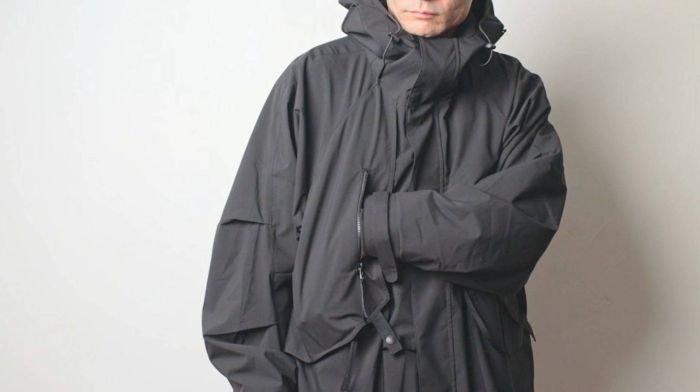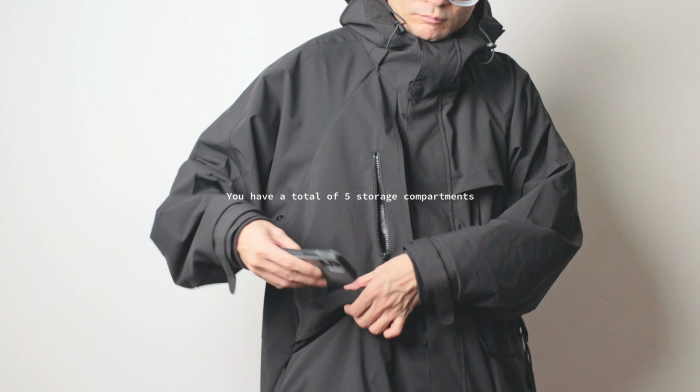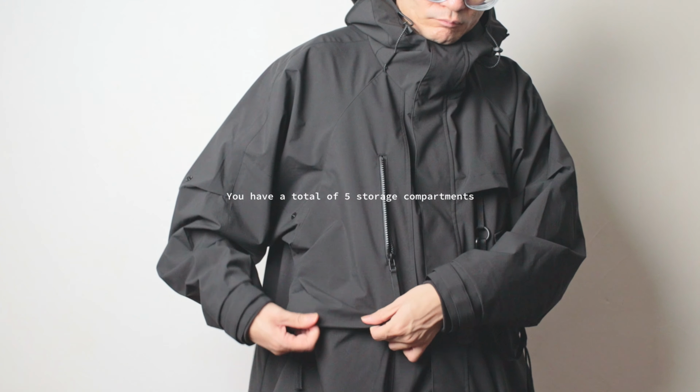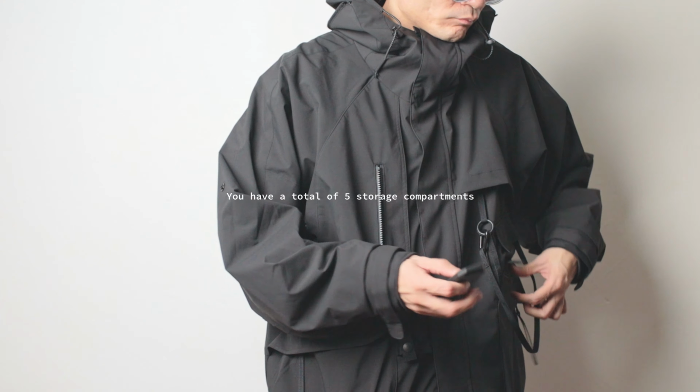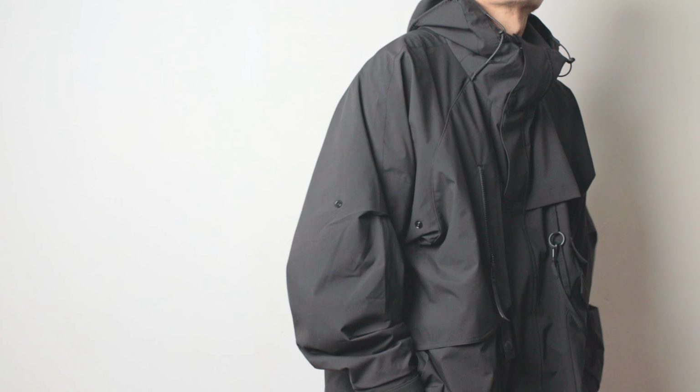In terms of pockets and compartments, you will probably not have any issues as there is an ample amount of storage space. In total, there are 5 pockets on the front of the jacket, ranging from different shapes and sizes. All of them are easily accessible as well, and they do give out this very cool asymmetrical look.